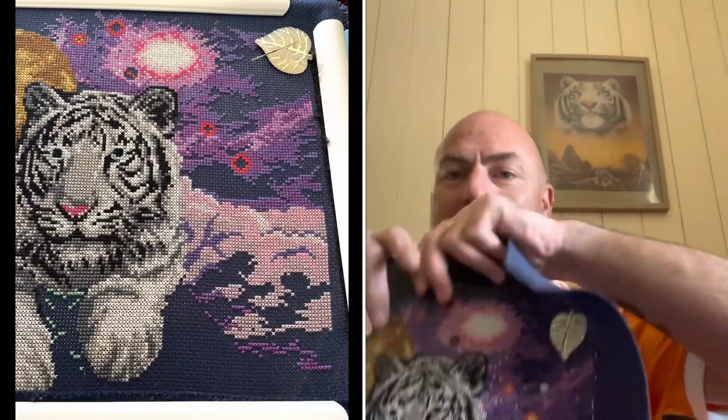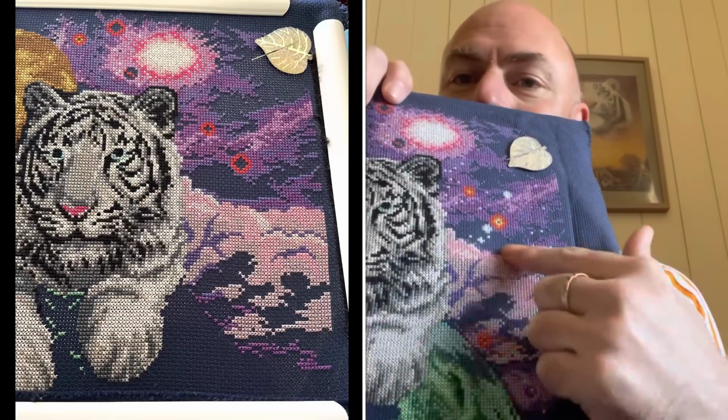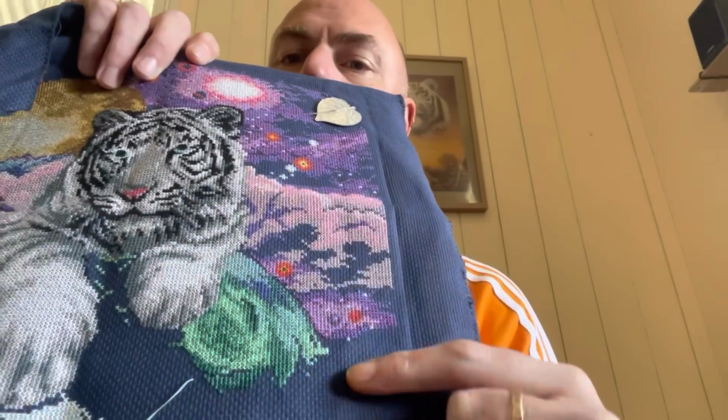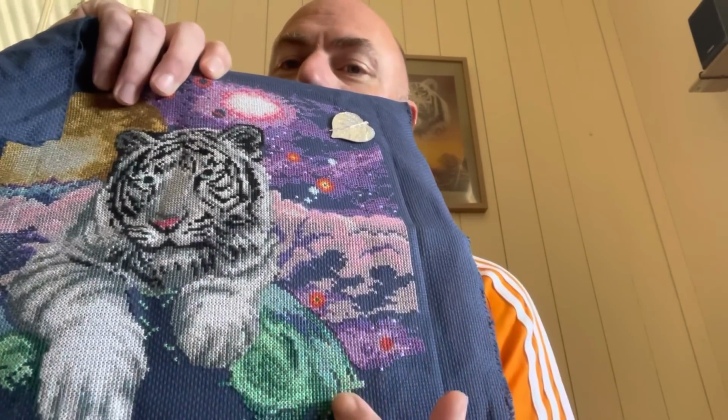So this is on 14 count navy blue Aida, and it's stitched 2/1 full cross. And this one has a total of 1,279 stitches. So this is where we're up to on it now. So I finished all this section here, so all that part's done. I've been putting in the stars. I put a couple of stars in down here. And then I started on the earth.